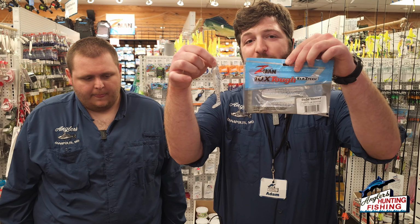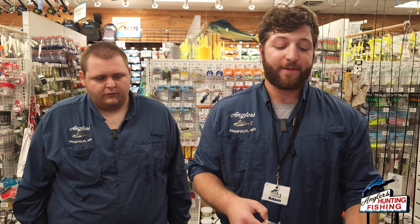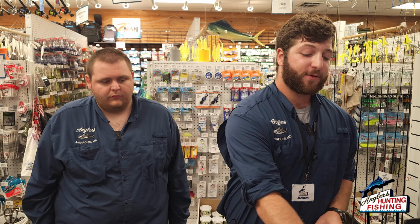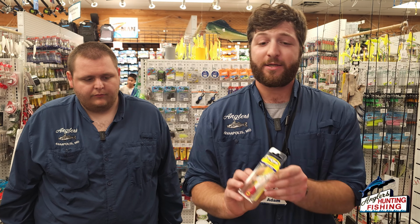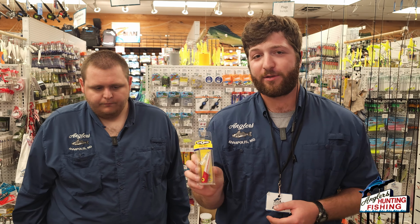Something like a 4-inch paddle tail is gonna do you really good. You just rig it on a lead head. They've been hitting a lot of top water too. You could throw a spook, or I like poppers a lot. Something like this Storm Chug Bug. It's got a nice rattle in there. Makes a lot of commotion.